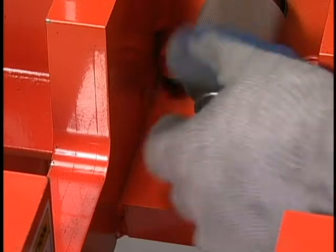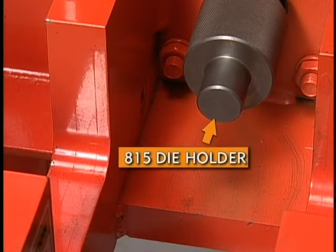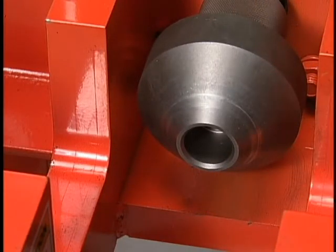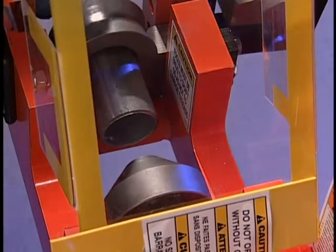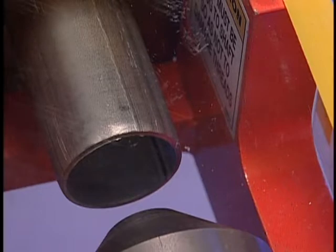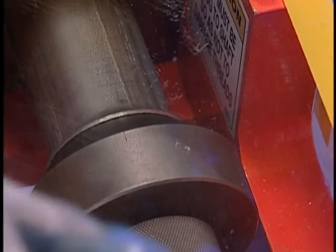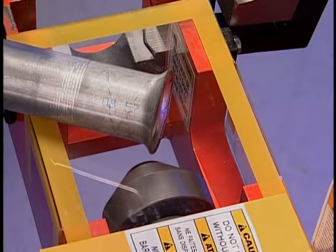Next, we'll perform a 45-degree flare on a 2-inch pipe. Attach tool 853 to the 815 die holder with the 45-degree flare facing forward. Insert the pipe and clamp down. Slowly bring the tool up to the pipe. Tap forward until you form your desired flare. Retract the cylinder shaft and remove the pipe.